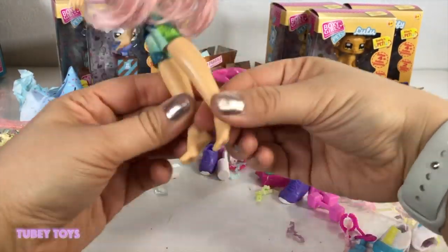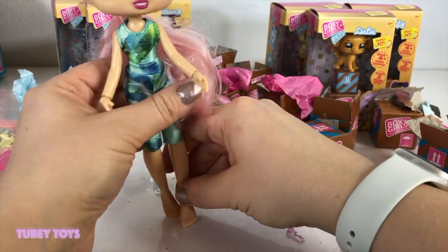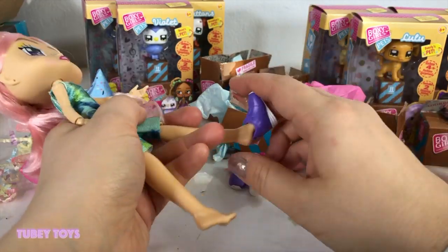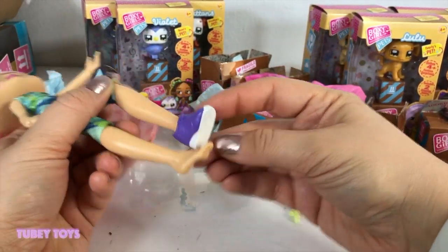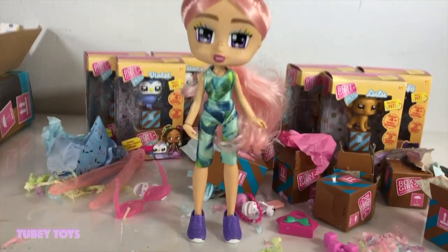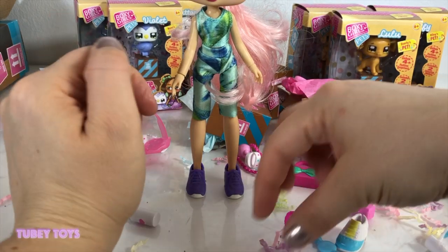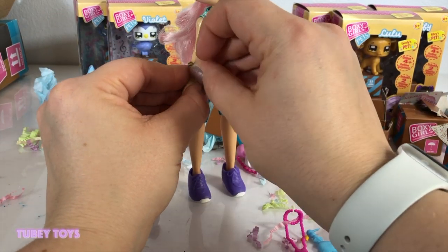Can she stand up? Because her feet are already arched for her shoes, it's kind of hard to plant her down. Shoesies on. Now she probably can stand with her shoes because her shoes are completely flat. Oh my gosh, she could stand up. I didn't even check to see if she could do that with the other shoes on. That is really cool. So let's get this cool bracelet on.